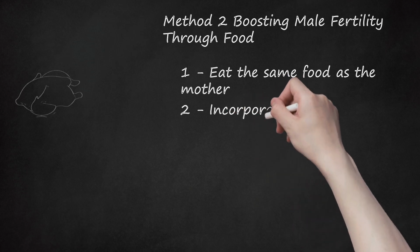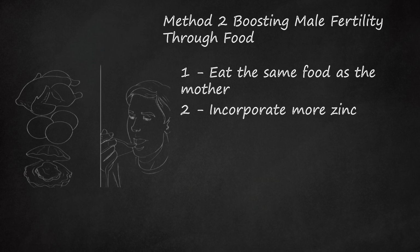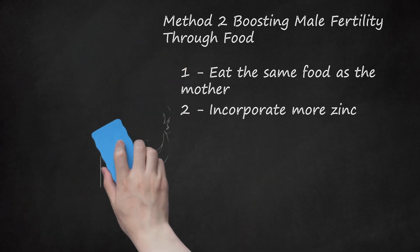2. Incorporate more zinc. Zinc helps boost a man's fertility. It helps raise testosterone levels and sperm count. You can find zinc in red meat, shellfish, lamb, deer, and poultry. You can also find zinc in sesame seeds, raw pumpkin seeds, and green peas. Zinc can be damaged by cooking, so you should look for foods containing zinc that can be consumed raw, like seeds and peas.